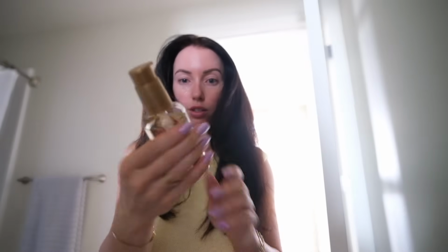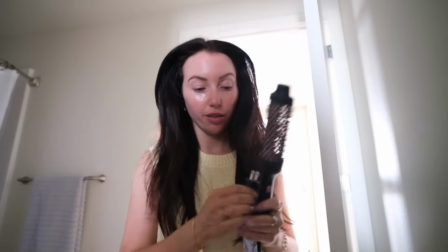Love this oil. This is the Lonza one. I can use this oil before or after, and I feel like it protects my hair really well, and it's lightweight. See, I feel like I just need to even out my hair right here. I think I'm gonna cut it to right here just to make it look more full on the ends. This thing heats up hella fast too.